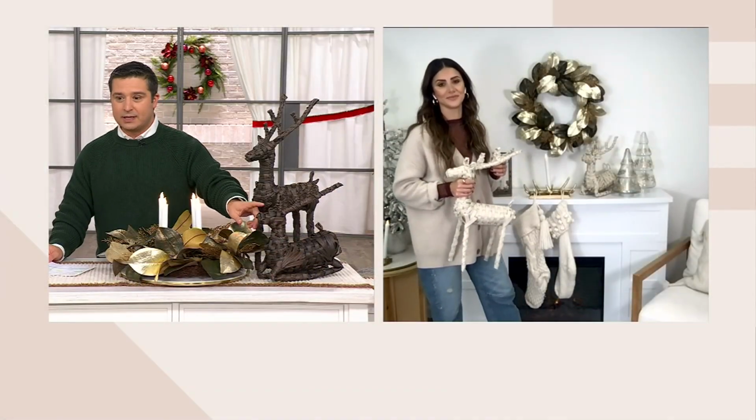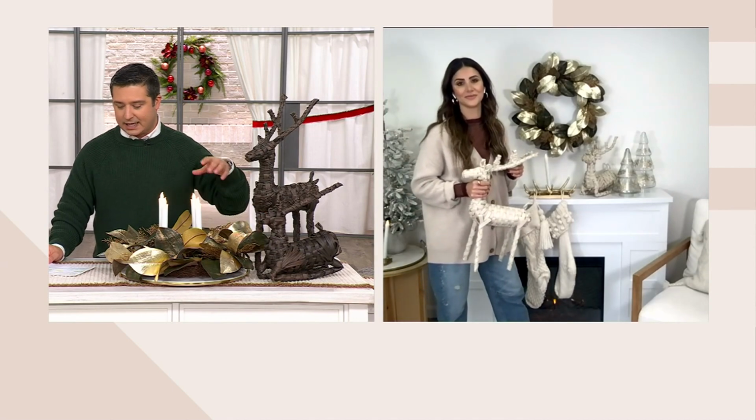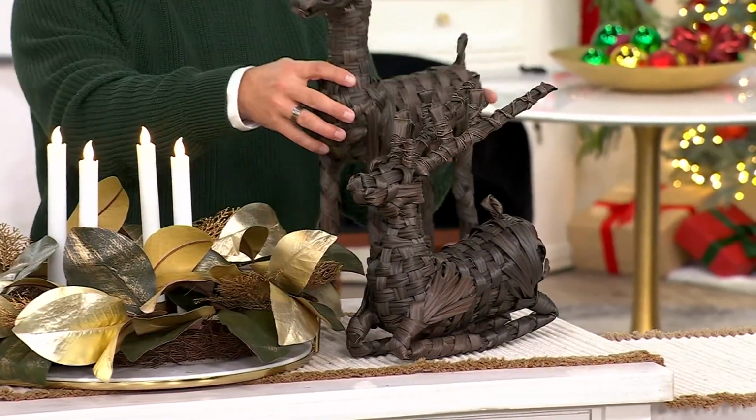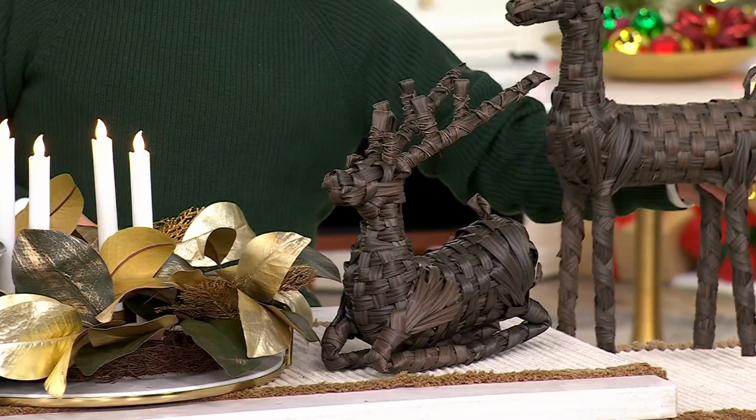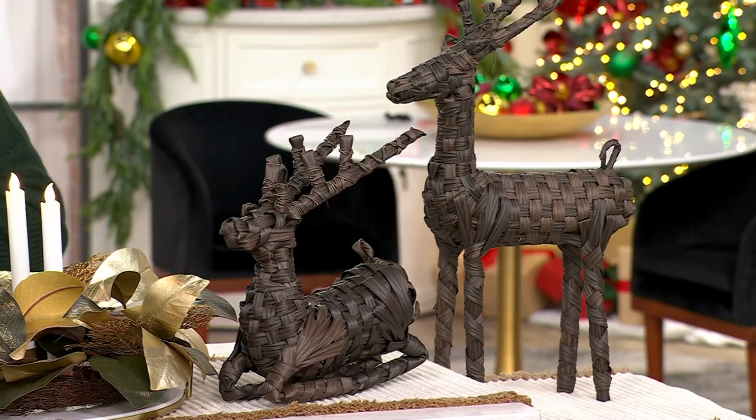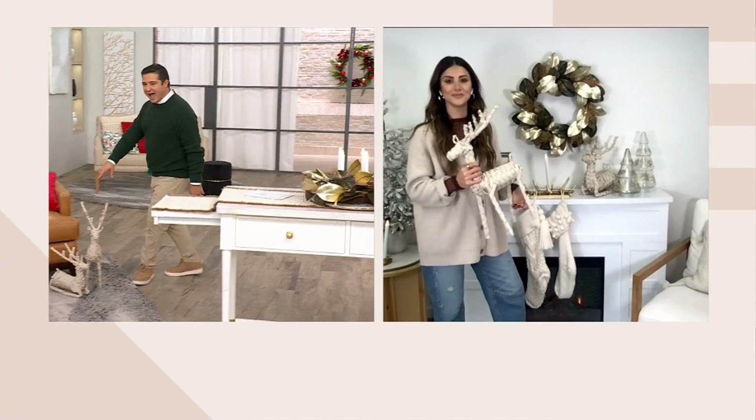But I also equally love that sitting deer, which is sitting at 12.5 inches tall. So you do have your choice here in which one you would like to pick up. I just want you to see fully what that looks like there. And with the standing deer a little bit taller, I actually just took it and put it at the base of the couch right over here, just to add a little bit extra.